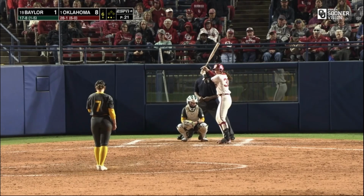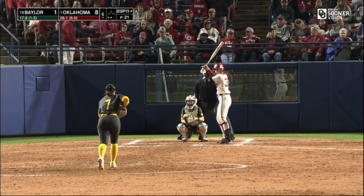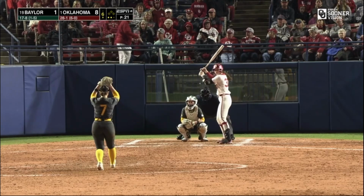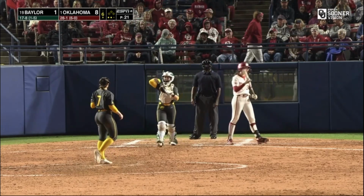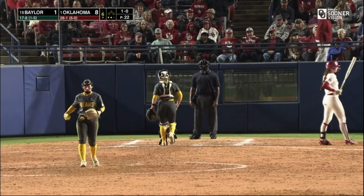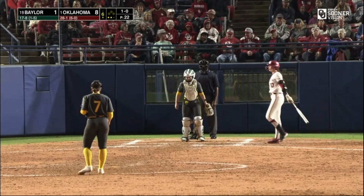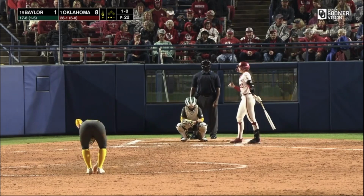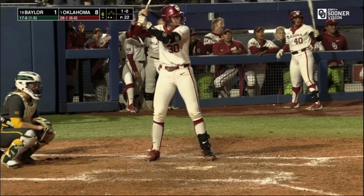The Sooners sent 13 batters to the plate. Here's the 1-0 pitch with 2 outs. Low ball 2. Casey West entered this game. Again, I very well could have missed it, but I don't think she threw much. I really don't. And walked back-to-back hitters.